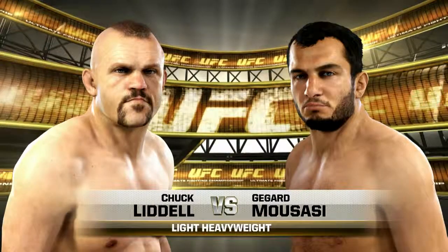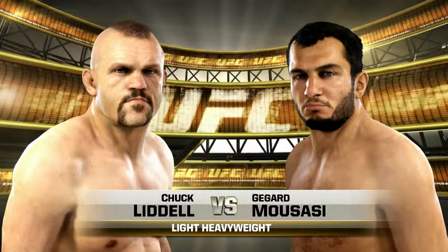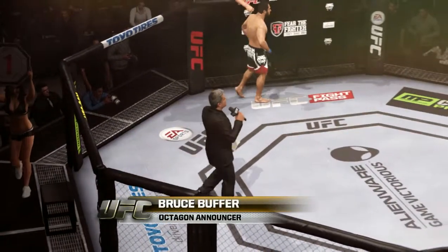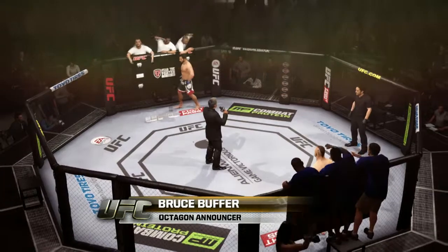It's a light heavyweight matchup between Chuck "the Iceman" Liddell and former Strikeforce champion Gegard Mousasi. Ladies and gentlemen, this fight is three rounds in the UFC light heavyweight division.